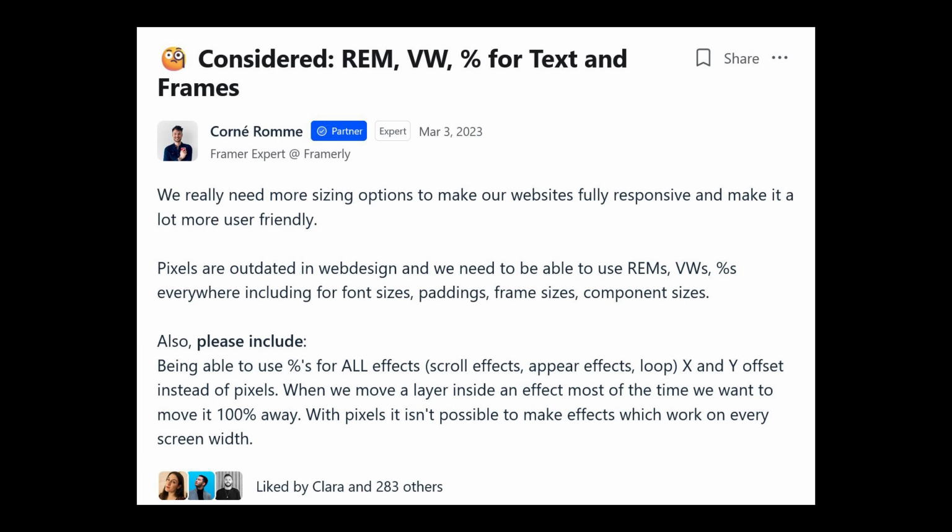So I know that Framer is still very new, and they are taking feedback from the community into account, one request being to add relative units like rems. It has been moved into the considered category, which is awesome. So hopefully it'll happen soon.